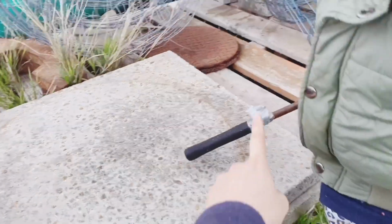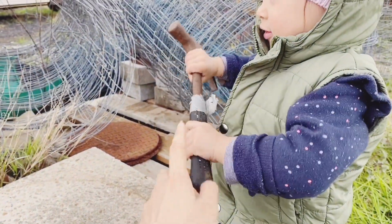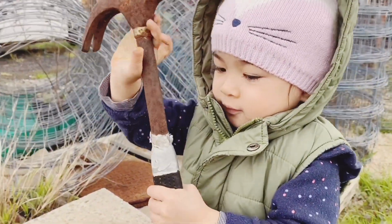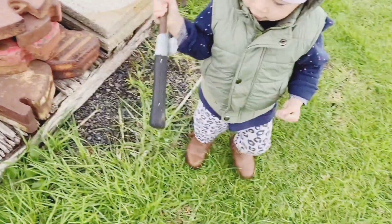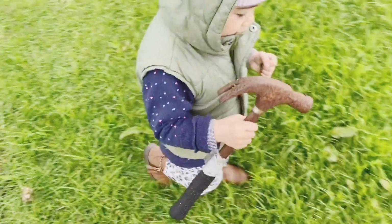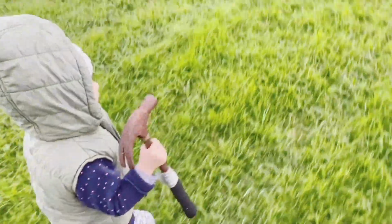What's that? Cái này cái gì con? Oh, careful. Cái này cái gì? Cái búa. Hammer. Yes, you know what it is. Yes, you do.